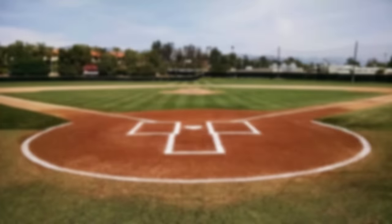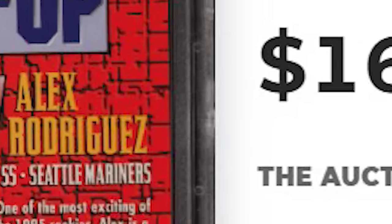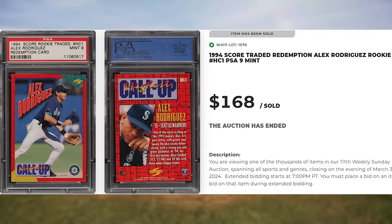Coming in at number 28 is this 1994 Score Traded Redemption Alex Rodriguez rookie, card number HC1. This rookie was in a PSA 9, and it sold for $168.